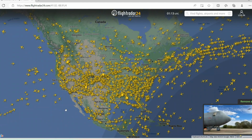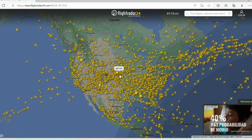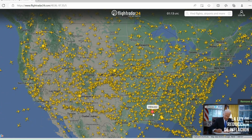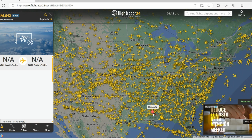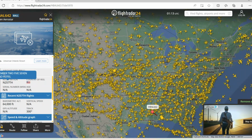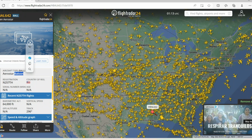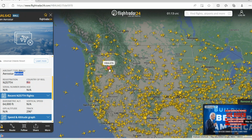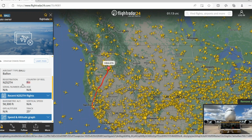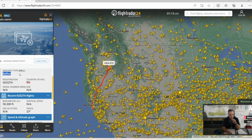Typically I'll see one or two on any given day, and they're usually hanging out right in the middle of the US. But this time there's six up. And the typos, I just think the typos are curious. Not that I have this thing about typos or anything, but we shouldn't see that. On a flight tracker radar, why do they have this one listed as an Aerostar balloon? And then the other one has an O missing. I don't know. I just find little things like that curious. It might seem like something simple, just a little typo, but it's curious to me.